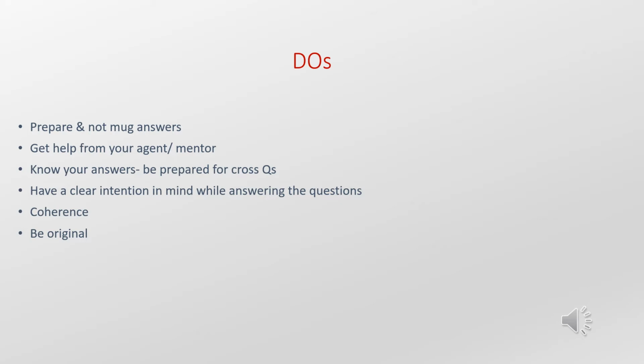You should be in touch with someone and take help from someone who knows how to handle visa interviews. Otherwise, if you prepare just by yourself, there may be a chance that you don't know what is expected of a student in a visa interview. So do appear for mocks and get in touch with someone who knows how to handle visa interviews.